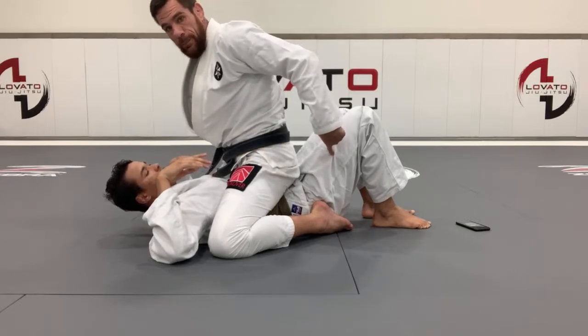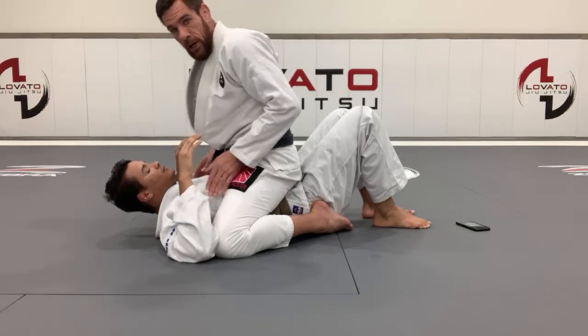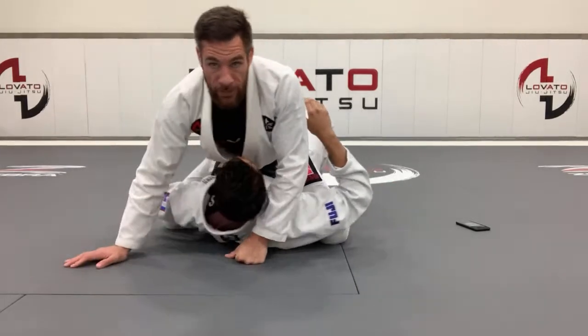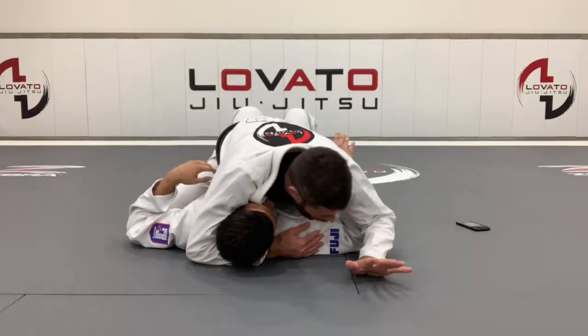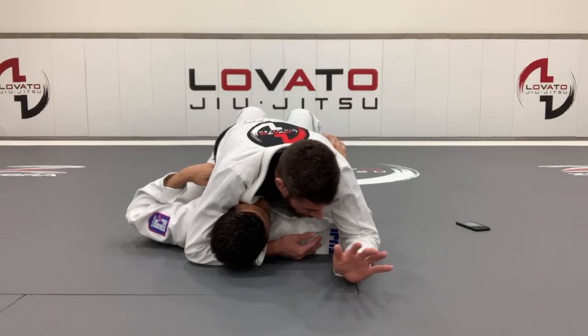I'm not sitting on his hip anymore, all right? So I've progressed higher up. His elbows can't get tight to his body, all right? So I've created separation in his arms, okay? And I've now brought myself up above his hip, so his bridges won't affect me that much, okay? And now, at this point, I'm really going to be able to control position for a long time, and it's up to me where I want to go.